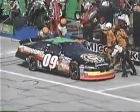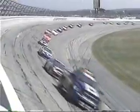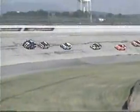And this is actually, you know, I said earlier, when they come in, it's going to split them up. Not going to split them up now, because they're all coming in together. And that's what teams were hoping for. The good teams were hoping it would split them up, separate the cars on the track.